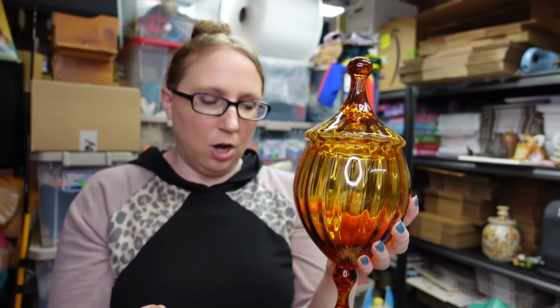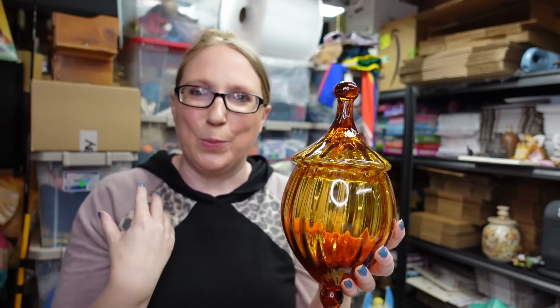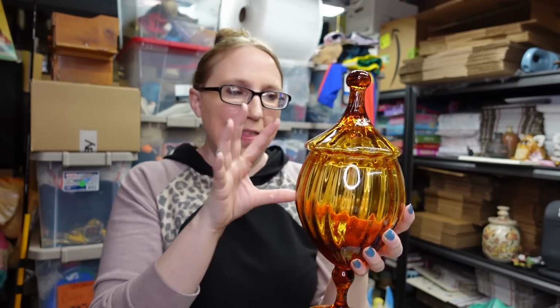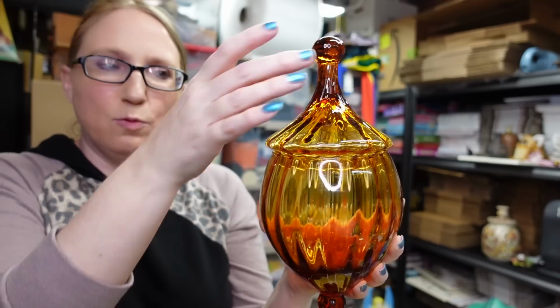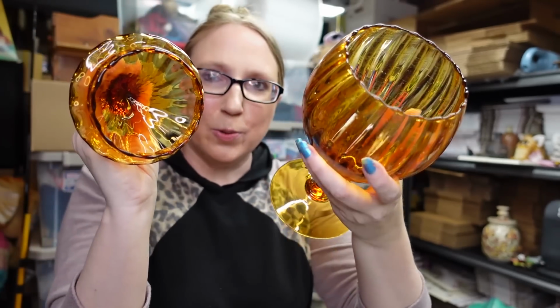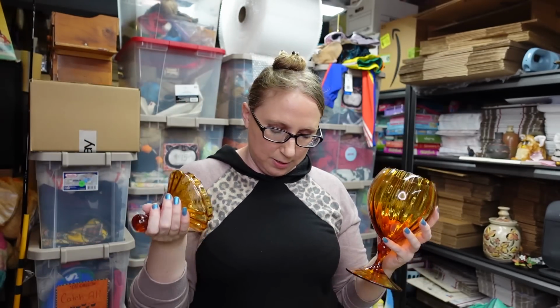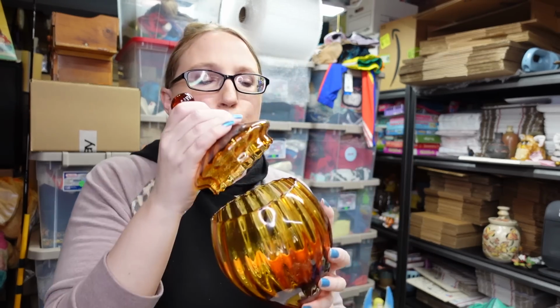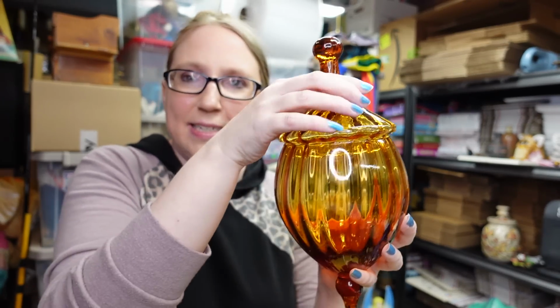This one here is just all amber colored. It reminds me of root beer, like the root beer barrels. I used to love those candies. And then it kind of has a ribbed design as well. Again, just gorgeous. I paid $10 for this one as well, and this one here I have listed as a buy it now for $69.99.